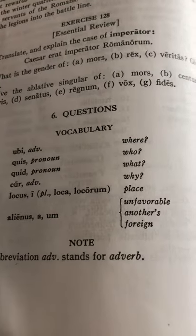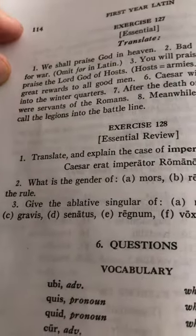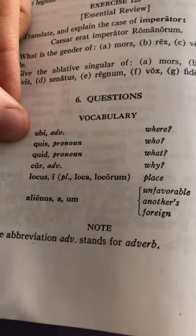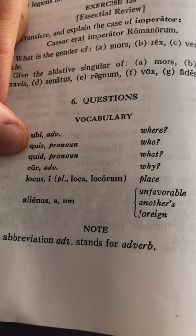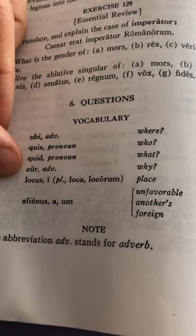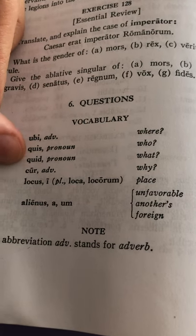Here are the vocabulary words on page 114 in the textbook. These are all question words. Ubi, quis, quid, cur. All right, so those four are the question words.